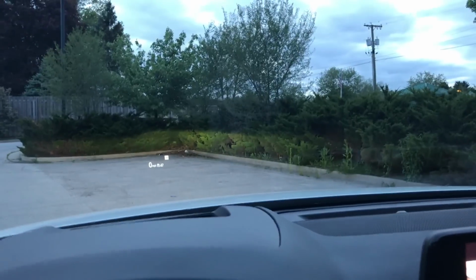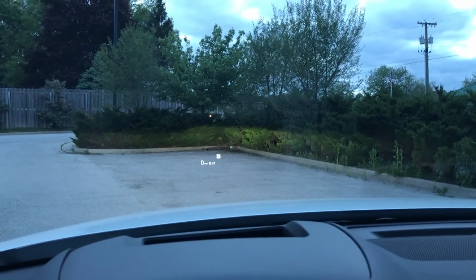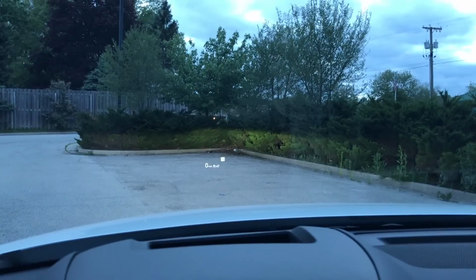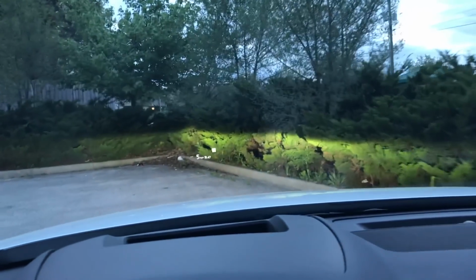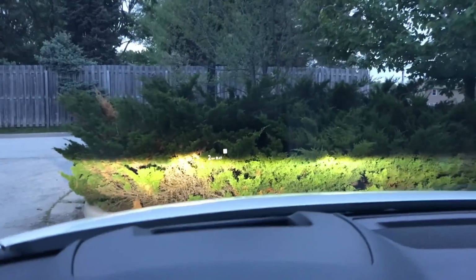Okay, so I'm going to try to demonstrate how these headlights move when you turn. I'm using these bushes as a reference, so keep an eye on the headlights in the bushes, and when I turn the wheel this way, that right headlight swings out, swings in, left one swings out, then straightens back out.